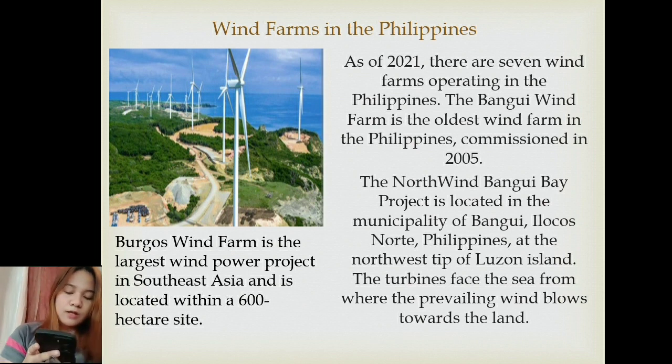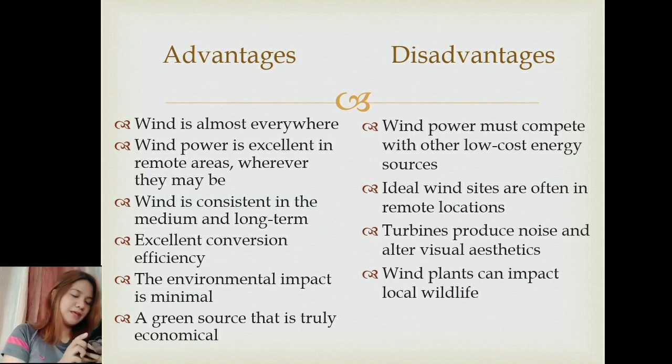As of 2021, there are 7 wind farms operating in the Philippines. The Bangui Wind Farm is the oldest wind farm in the Philippines, commissioned in 2005. The North Wind Bangui Bay project is located in the municipality of Bangui, Ilocos Norte, Philippines, at the northwest tip of Luzon Island. The turbines face the sea from where the prevailing wind blows towards the land.